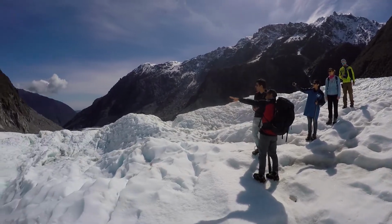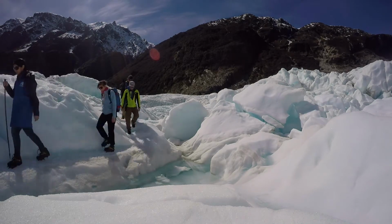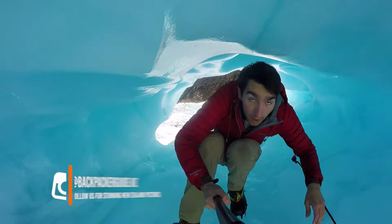The really cool thing about the Fox Glacier Guiding tour is that we have plenty of time to stop and take photos, and the guides themselves are helping us out with our photos along the way as well. And we have really intimate groups, and it feels like we are the only ones on this glacier.